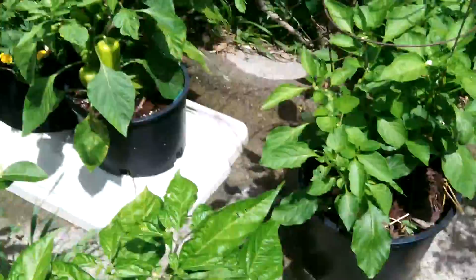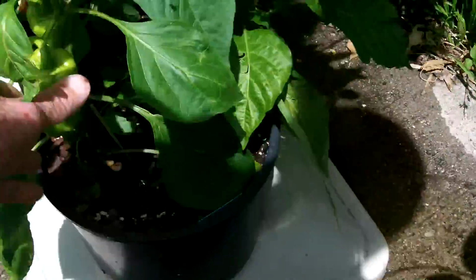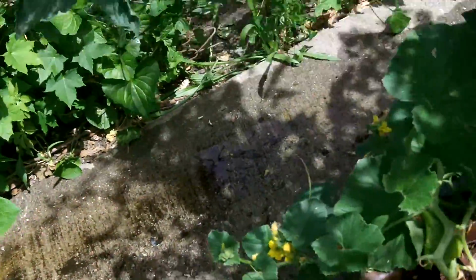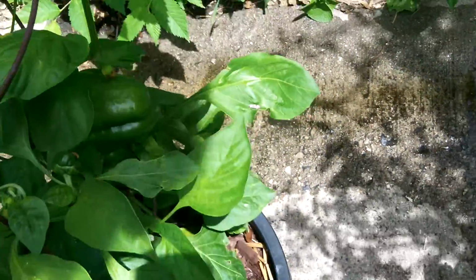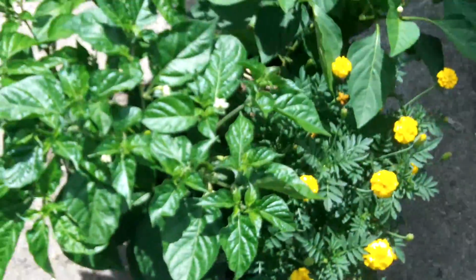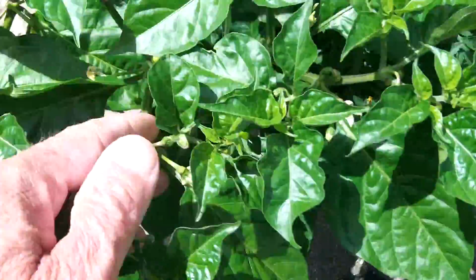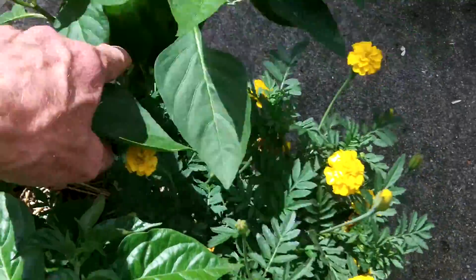Peppers? Yeah, peppers we got. We've been eating those every day too. These wax peppers are pretty tasty. And of course we got the regular bell peppers. And I haven't tried these little habaneros yet. That's going to be interesting. I'm experimenting. I don't know what I'm getting myself into with these habaneros. I hear they're hot. There's another bell.